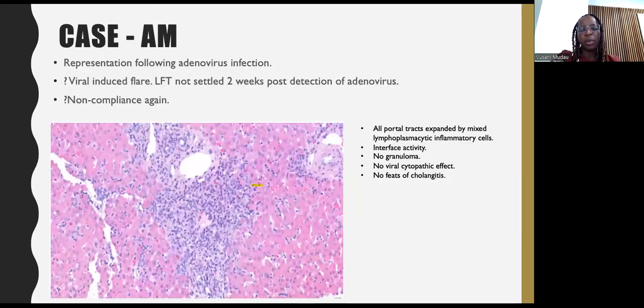So at this point, we queried whether it was a viral induced flare, and we opted to rather watch the liver function test and see if she was not settling after 2 weeks of just observing her, then we were going to investigate further. We also queried whether this was related to non-compliance, since the patient had stopped treatment prior, exactly a year ago, actually.